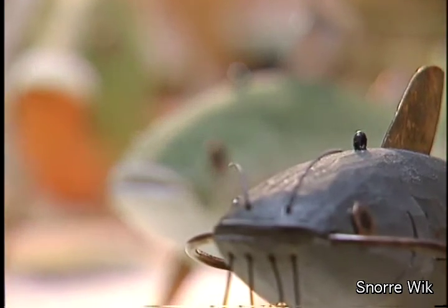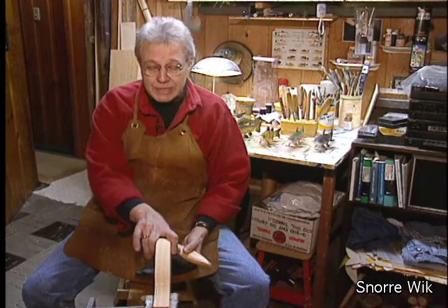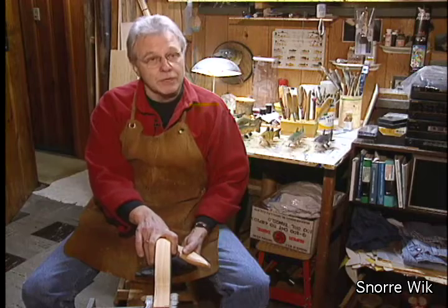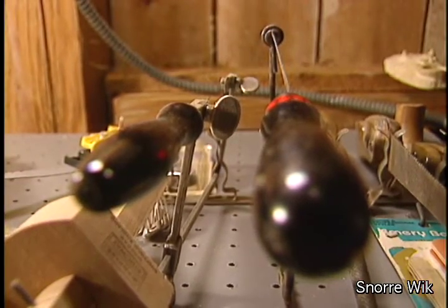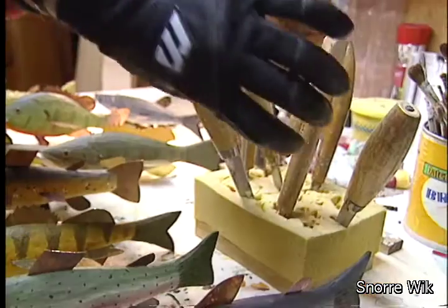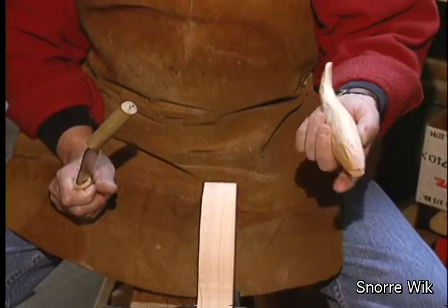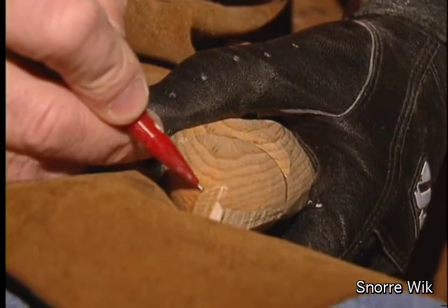I just have a pattern of a fish that I've drawn, and I put it on a piece of wood of the thickness that I want to work with, and basically that I want the decoy to be. And then I use a draw knife to rough shape it. In 2 or 3 minutes, I can rough out the blank, and then I use carving knives to bring it down to a more exact shape, and then I draw the detail on.